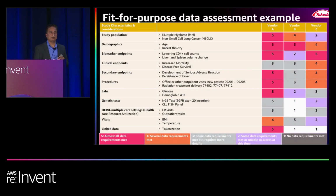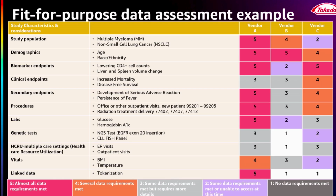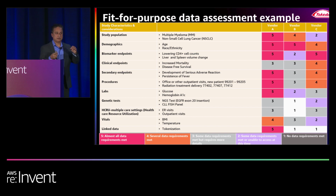So this is just an example of what we do in a fit-for-purpose data assessment. This is not an exhaustive list, but just to give you an idea as to what we look for. When we are talking to vendors, some of the things we look for are therapeutic area coverage, right? That's the first thing. So for that particular disease, do they have any data? The second thing we look for is demographics, age, race, ethnicity. We also look for the geography, right? So we look for a lot of US and ex-US data. We are a global company. So we scan the landscape to make sure they have ex-US data as well.